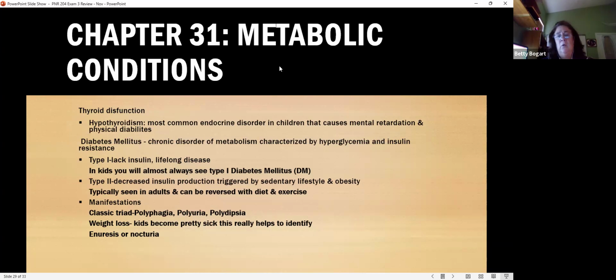What do you see? Well, they're going to be hungry, polyphagia, because they're not digesting sugar, so their body doesn't know it's in there because it can't use it. And then polyuria, urinating a lot, and polydipsia, which means I am drinking, drinking, drinking. Usually, what brings the child to the doctor is weight loss. They say, "Oh, my kid all of a sudden lost 5 pounds this week and looks pale," and that's what they usually go in with. And sometimes there's all of a sudden enuresis or nocturia, bedwetting at night that they've never had before. Usually one of the signs of diabetes.